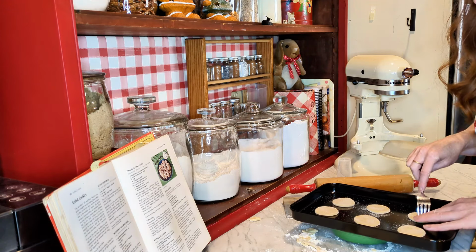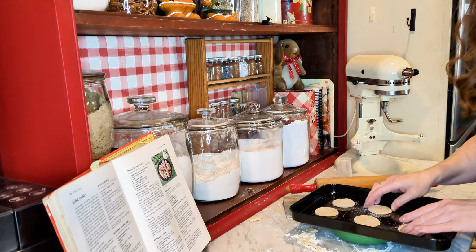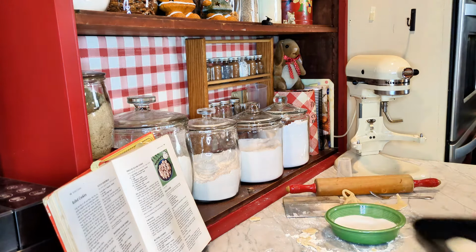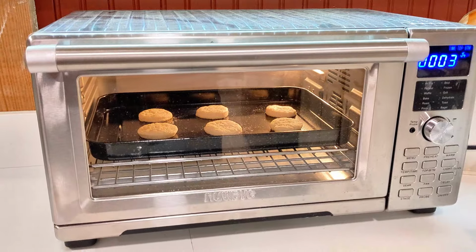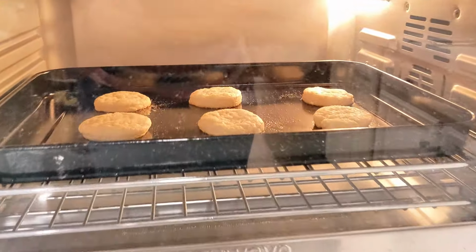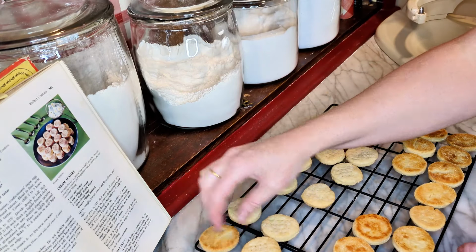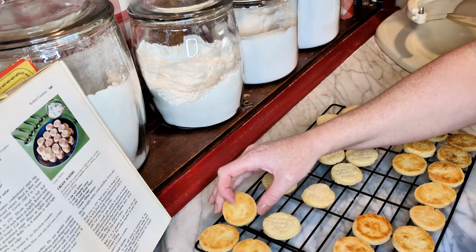The recipe calls for 7 to 9 minutes on 375, which actually worked out about the same even in a convection oven. So it just took a lot longer because I was doing 6 to 8 at a time. But thankfully they turned out and I was able to salvage this because I really thought I was going to have to cancel on this cookie collaboration and I was so disappointed.